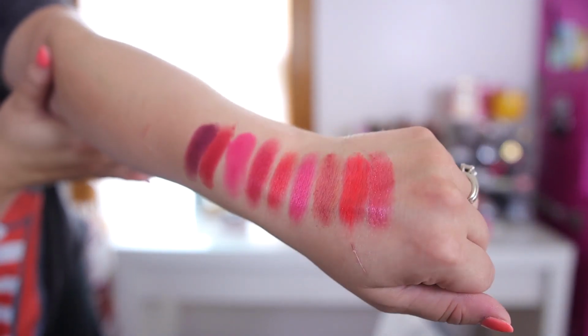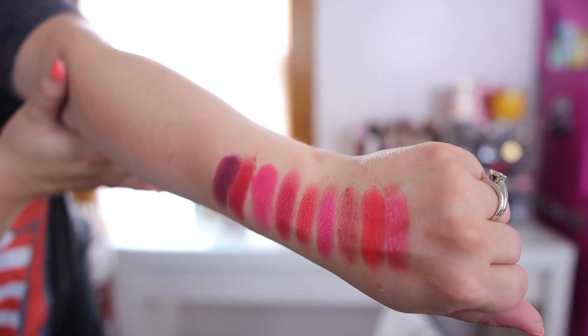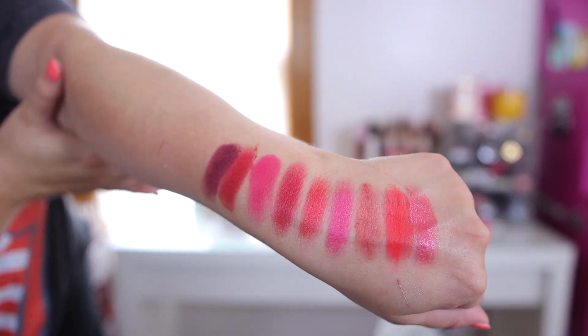It does have some of those pinky tones in it, and some of those are berry, and then there's some true reds. So you definitely get that monochromatic look. I think for me, I maybe would have liked to see at least one gold thrown in there, or a rose gold. Something a little bit lighter for me to tie in those colors so it doesn't look so dark, and the red doesn't take over. That's just my opinion though.